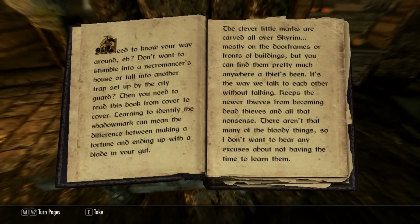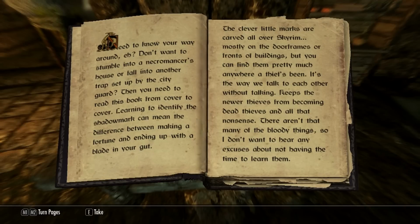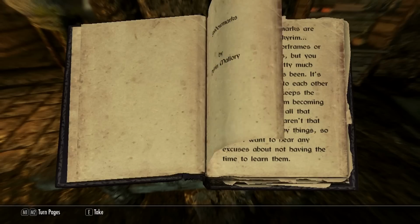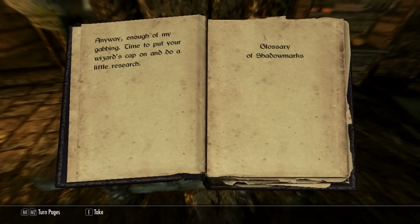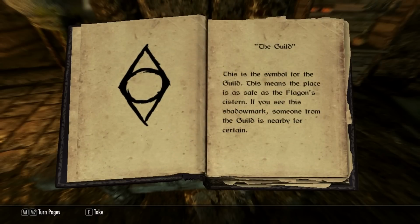Now, in real life, this idea was taken directly from homeless people. Homeless people have an actual language exactly like Shadowmarks. Like if there's someone outside their home who's known to give you food for work, they have a little sign, or a safe spot where you can rest. They have little shadow marks exactly like this. But basically they're a way for thieves to communicate with each other.